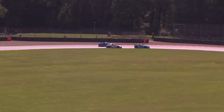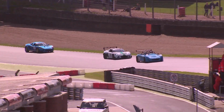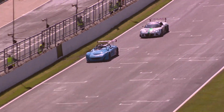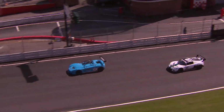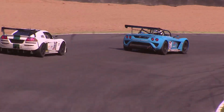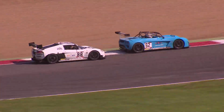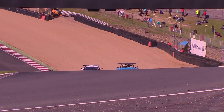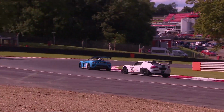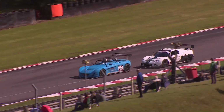Randaccio is right in pursuit here of Steve Train. The pair of them turning through Clark Curve. This is the fight for the lead of the race, and Randaccio's got a very good run coming onto the Brabham straight. But Steve Train, more importantly, he's got his nose in front. He's going to make Randaccio do this the hard way. Randaccio again takes the high line into Paddock Hill Bend. Means he can take the perfect angle of attack, and again looks to challenge up Hawthorn Hill into Druids. Almost a carbon copy of the move he made on Ken Savage. Not quite, though, because across to cover the line was Steve Train.